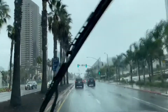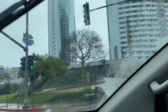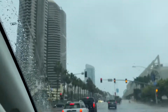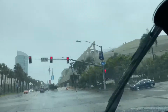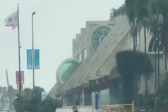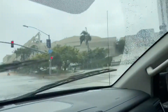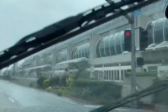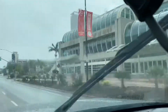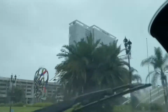Off to our next destination. Yeah. It's the Marriott Hotel. That's the hotel. Right here is the convention center where Comic-Con always happens every year. But sadly this year, the pandemic had killed the vibe on that one. That's where Comic-Con starts. This nice hotel right here.